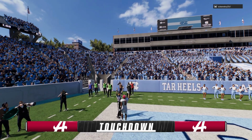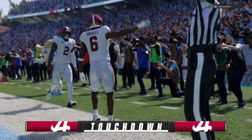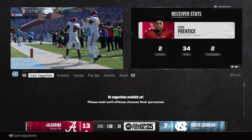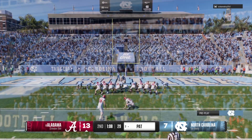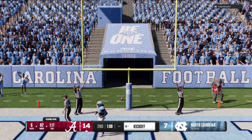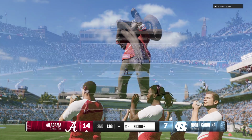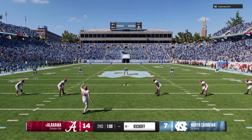Touchdown, Crimson Tide. Made the snag and strolled his way into the end zone. And it's now the 2nd time this wide receiver has scored. Another outstanding job with the route. Great job securing the catch. Now they'll line up for what they hope is automatic. And the PAT gives them a 14-7 lead. So that scoring drive took only 6 plays. And they top it off with a 31-yard toss for 6.